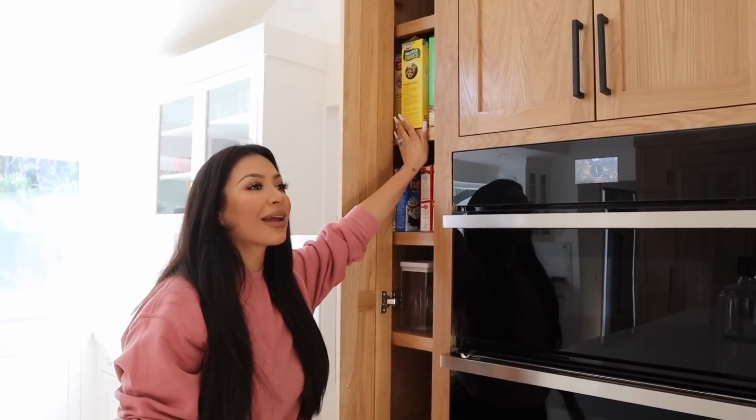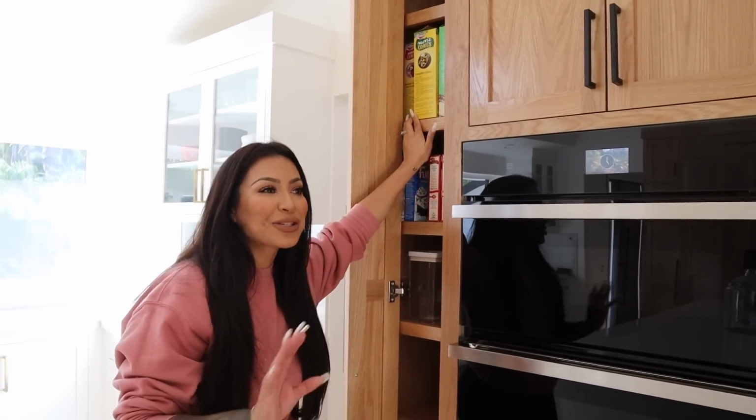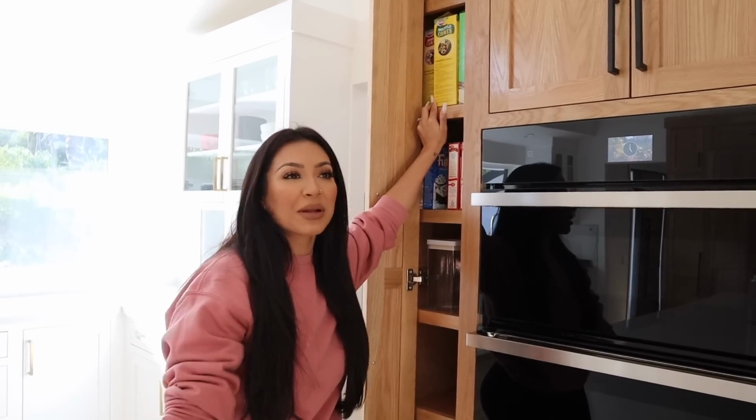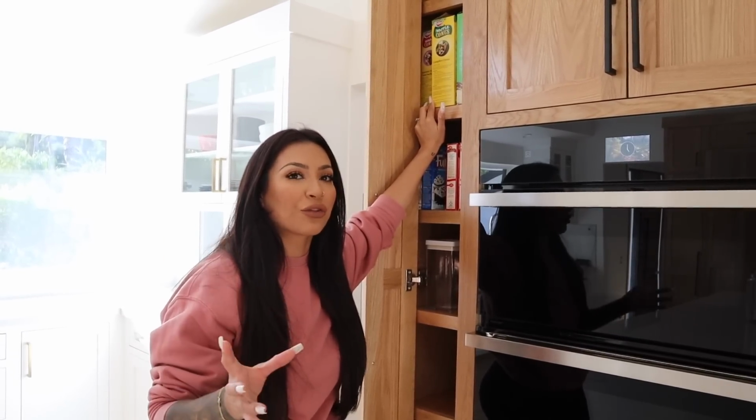My family, like anytime that my sister visits, ice cream and cakes is their thing. Like they're always like, "Tia Blanca, can we make a cake? Tia Blanca, can we get ice cream? Tia Blanca," like that's like dessert for us, you know?